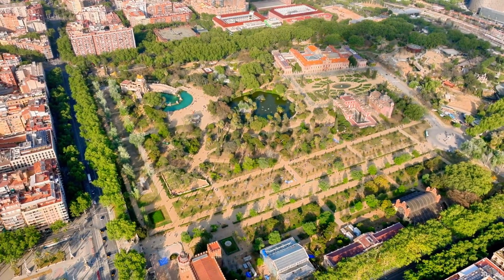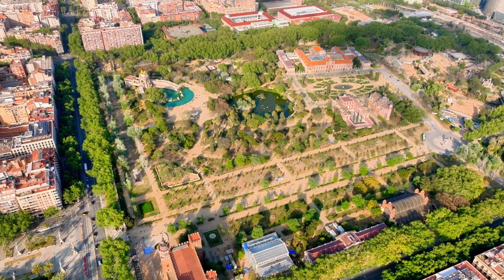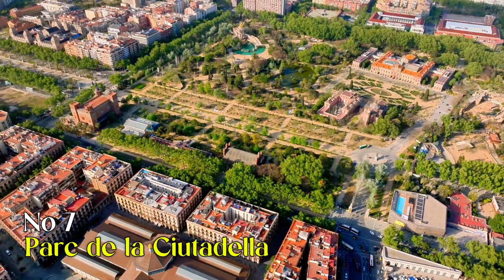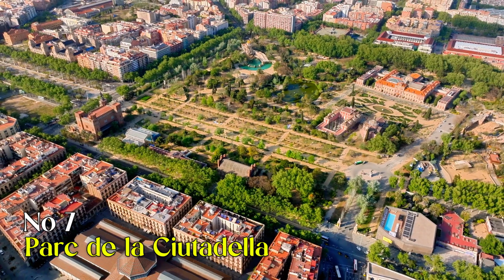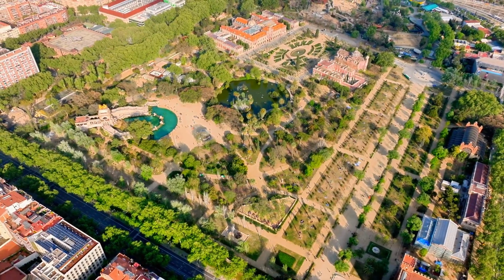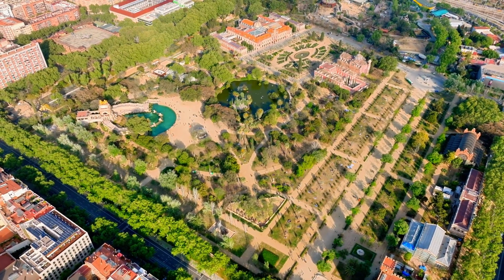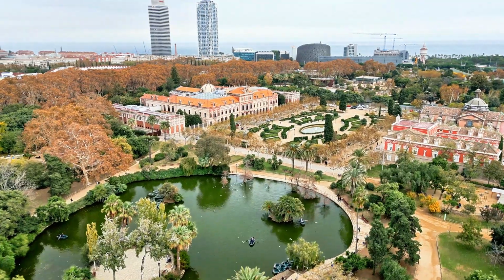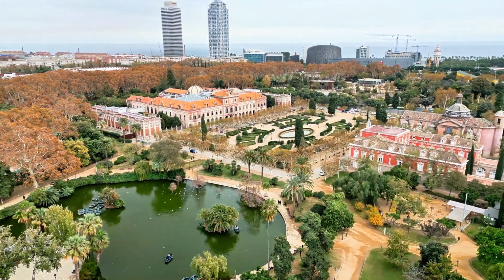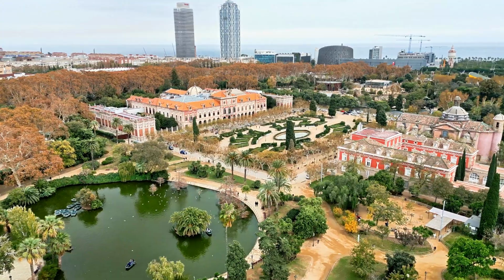Head just 5 minutes south, and you'll enter one of Barcelona's greenest treasures. Parc de la Ciutadella. This isn't just a park, it's a canvas. And everyone here is a brushstroke. Artists painting by the lake. Children blowing bubbles the size of beach balls. Musicians improvising flamenco next to yoga groups. It's chaos, harmony, and joy, all stitched into 70 acres of green.